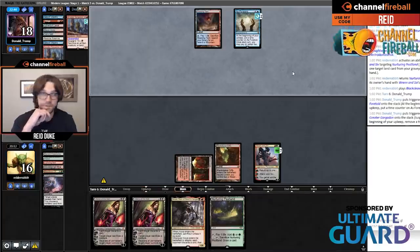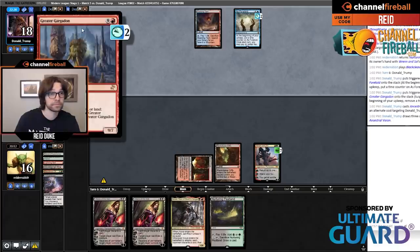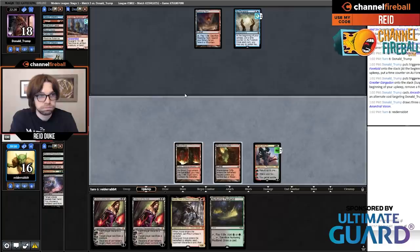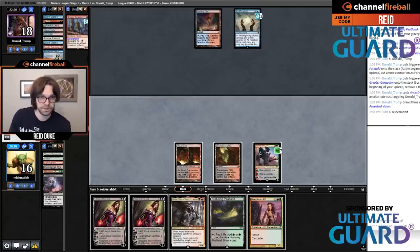What am I going to do against Greater Gargadon? I'm going to take 9 damage, and then I'm going to make my opponent sacrifice it with Liliana. I could emblem Renin 6. I don't think this is quite the time to do it because it's not that helpful to have the emblem when I don't have a lot of lands in my hand.